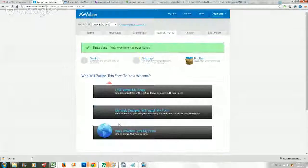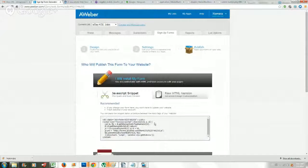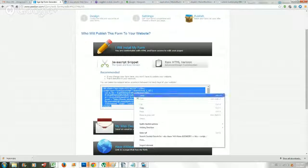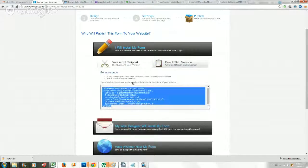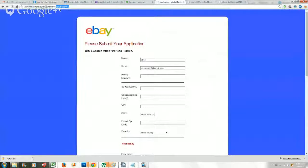Okay, like I said, if you need help, I'm going to keep reiterating this throughout the process, just letting you know that I'm here to help you. You can take the JavaScript code, as long as it works for you. Sometimes I use the raw HTML if it doesn't look right. I can take the raw HTML, but take the JavaScript code, copy it, and then I'm using WordPress, so if you have experience with WordPress, that's awesome.